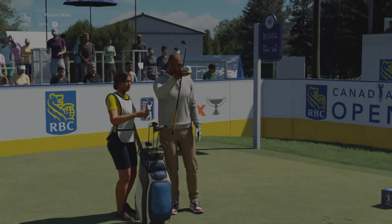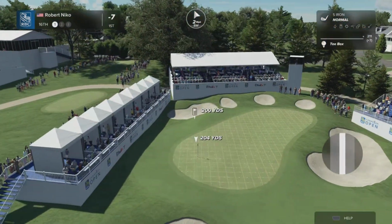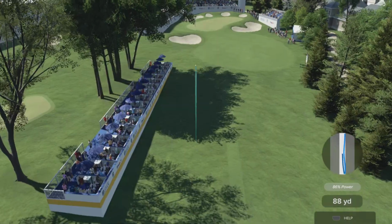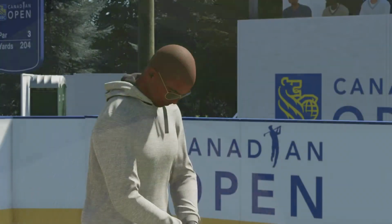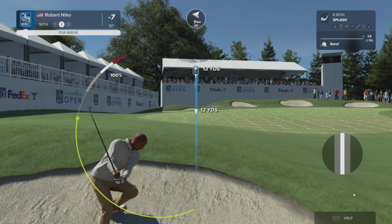Our leader is out in front by a whopping 5 strokes. 3 holes remaining, Luke. This is getting awfully fun. Going with the 5-iron here. A bit wild on approach there. Lots of greens in regulation today for this player, Luke. This is a surprise missing this one.